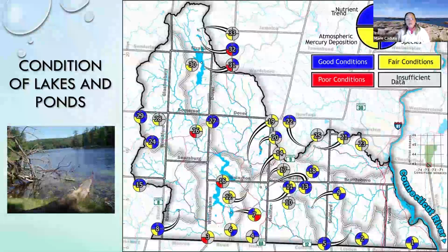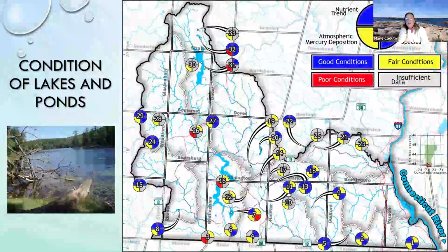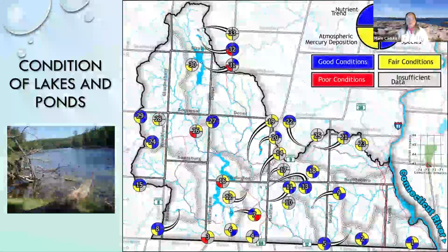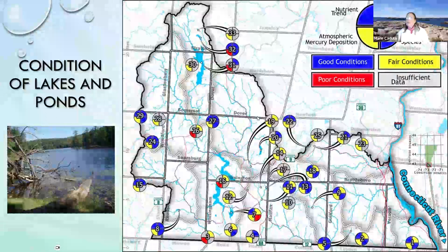We also monitor our lakes and ponds, and this is a different scale. It goes from blue to red. And we really track 4 different things. We track the nutrient trend, whether the nutrients are rising, staying constant, or falling. We're looking at the shoreline and the lake habitat. We're looking at invasive species. And we also look at atmospheric deposition. Along with acid rain comes mercury that flows in here on the air currents from the Midwest power plants. Things are getting better, but we do still have these impaired areas in our lakes.